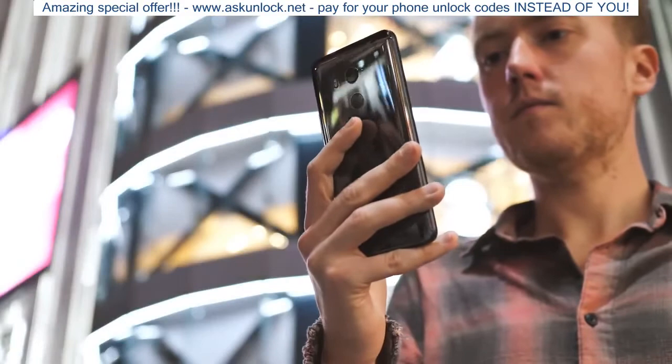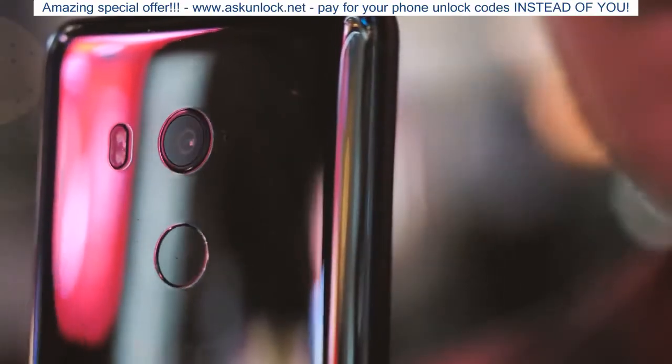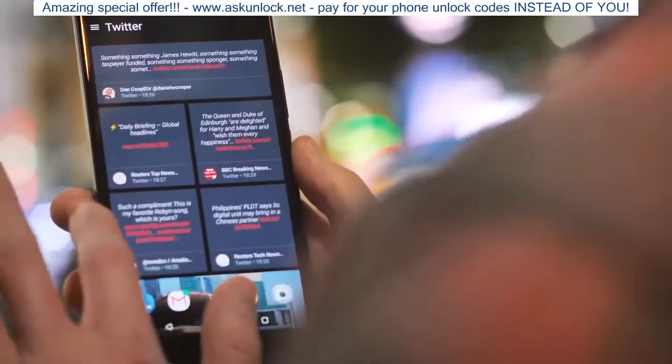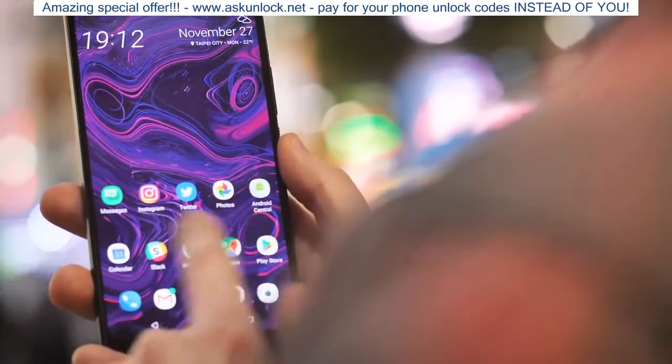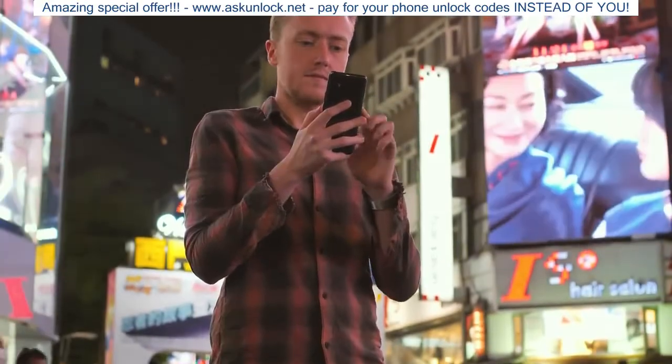But assuming you can buy it, the U11 Plus is a top-notch Oreo-powered flagship with solid construction, a beautiful glass design whether you go mirrored or translucent, and differentiation through clean software, a fantastic camera, and dependable battery life. And for that reason, it's earned a solid recommendation from me.